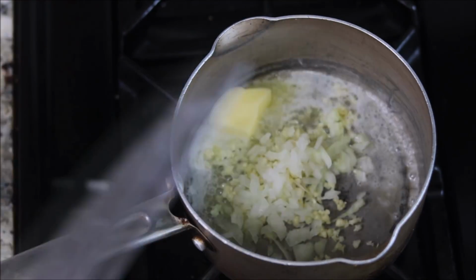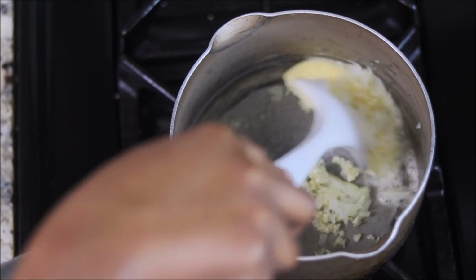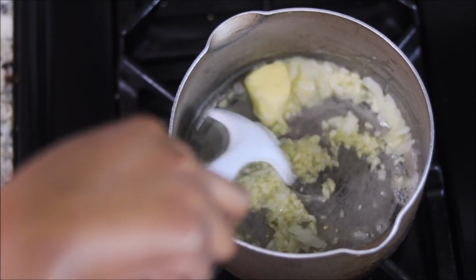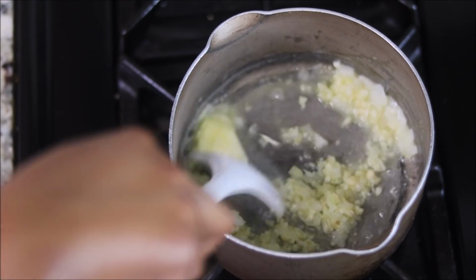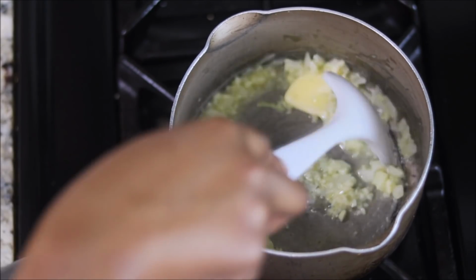And then you're going to add garlic and onions. I added a 1/4 cup of onions that was diced and about 4 to 5 cloves of garlic that was nicely minced. I like a lot of garlic. If you don't like a lot of garlic, don't use a lot of garlic.